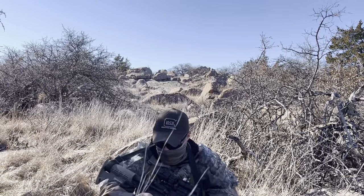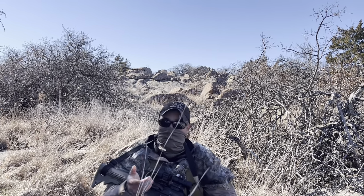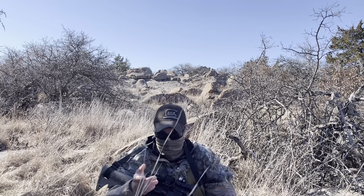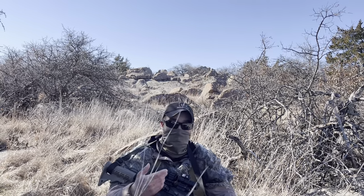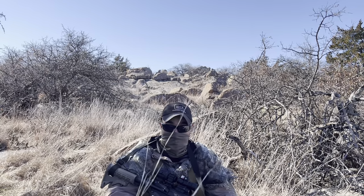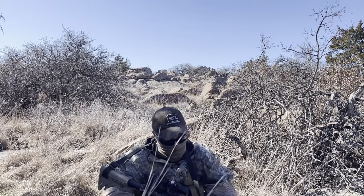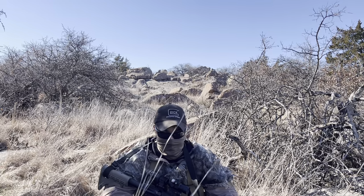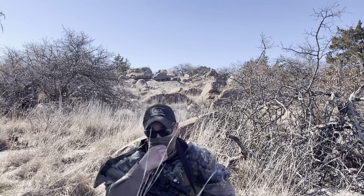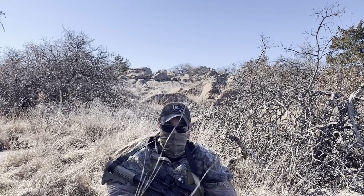Now, this might not be the best option out there. It is a very affordable option, and it does do pretty decent at breaking up the silhouette of a person. I bought this, not for this actually, I bought this for ground hunting with a bow. Or with a crossbow, my bad. But it does do pretty good, especially in more wooded areas like this. However, currently I don't have access to a more wooded area. This is the best I got.